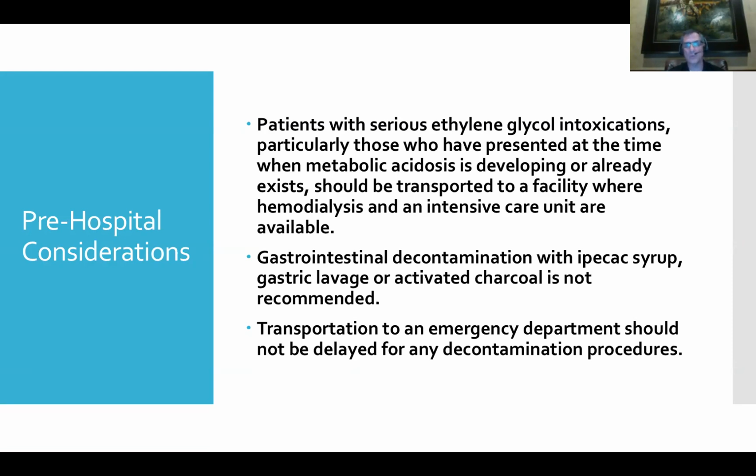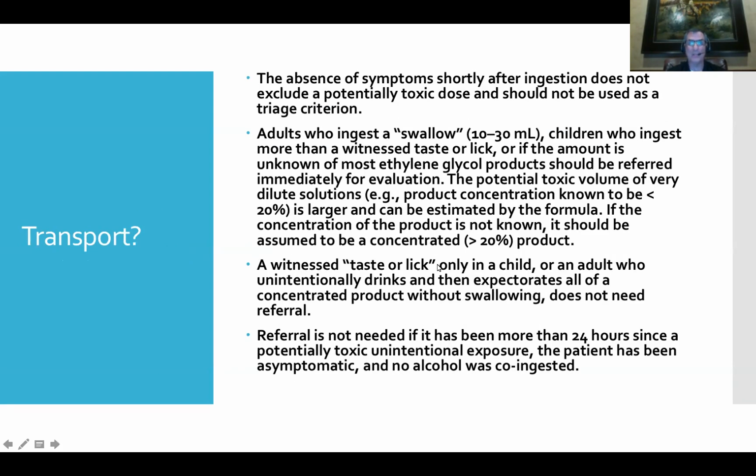This is an instance where you can park in a competent hospital, and if they don't have dialysis, they could stick them on a helicopter and ship them once they get them stabilized. In other words, get the acidosis under control and everything. So hemodialysis is a consideration, and if two hospitals are equidistant from where you're at, I'd go to one that's got the hemodialysis with the ethylene glycol ingestion, but it's a thing, but it's not an essential. Okay, and do not delay transport. As a matter of fact, once you identify the ethylene glycol, get them in the ambulance, start heading in.